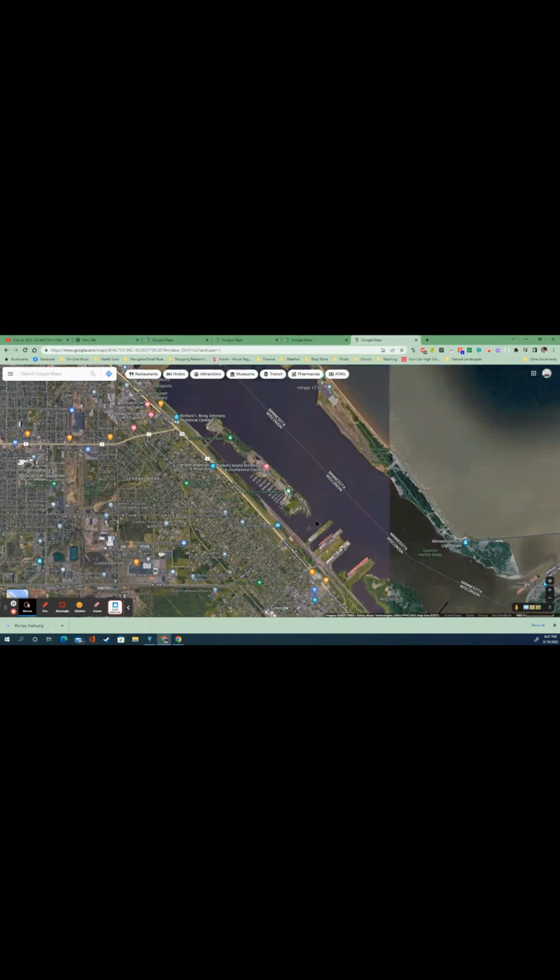Here's the marina I sailed out of. Just did a little sailing up this direction and took a little hike over to the lakeside right in here. Right about here, and back into the marina. So hope you enjoy.